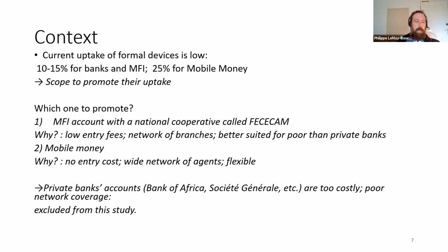The first one is an MFI, and it's easy to identify only one provider which has a large enough network so that we can reproduce the results in different sites. And this is what is called FISICAM. FISICAM is a whole bundle of different branches. They're all cooperatives. A cooperative is called a CLCAM, so I'll use that term later on. CLCAM is a branch of FISICAM, and they're cooperatives. So that means that if you become a member, then you can be a client and you can vote on various different issues. So FISICAM is owned by its members. It's not entirely a private bank like the ones that are listed down the slides here.